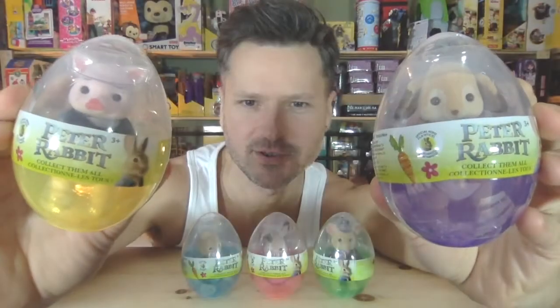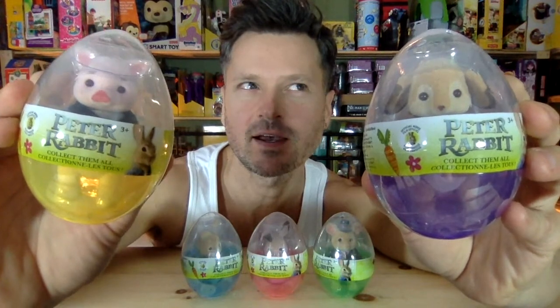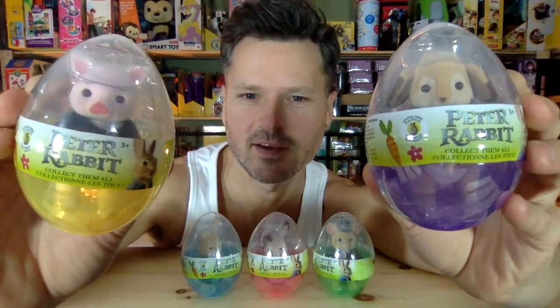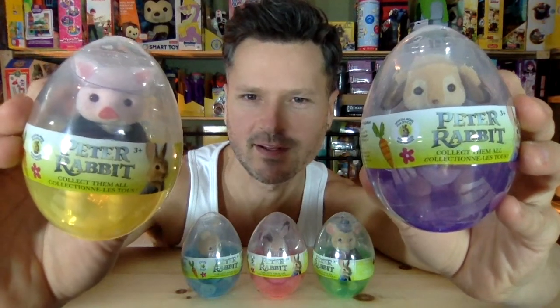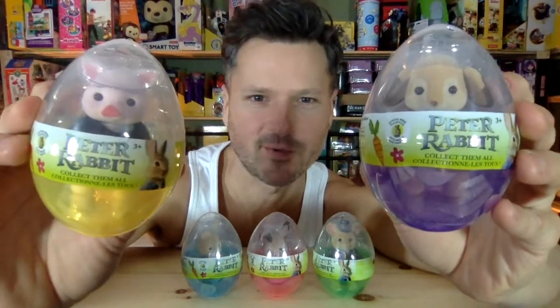I really wanted to track down my Peter Rabbit playset from last year. It doesn't go with these toys. I don't even remember what company it's made by, but I really love it. Do check out that review. I'll try to link it at the end. These would look really cute in that playset, but I couldn't wait to track it down.